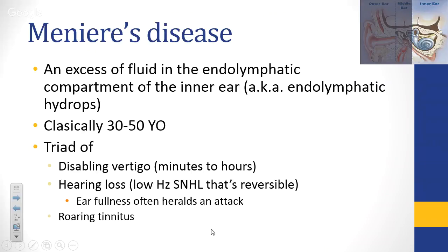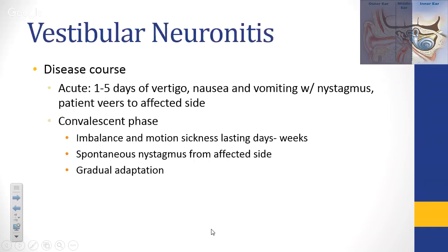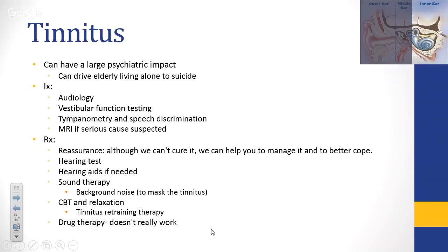If you want to know more about Meniere's disease, read these slides. One thing that I didn't mention is roaring tinnitus is the buzzword. I think you might have said that maybe. Yeah, and that's what you need to know. Other things that can give you tinnitus are vascular malformations and some drugs, but we won't go through that today. The main thing about tinnitus is that it has a huge psychiatric impact. Old people sometimes commit suicide because of it, especially if they're living alone. It just drives you up the wall.